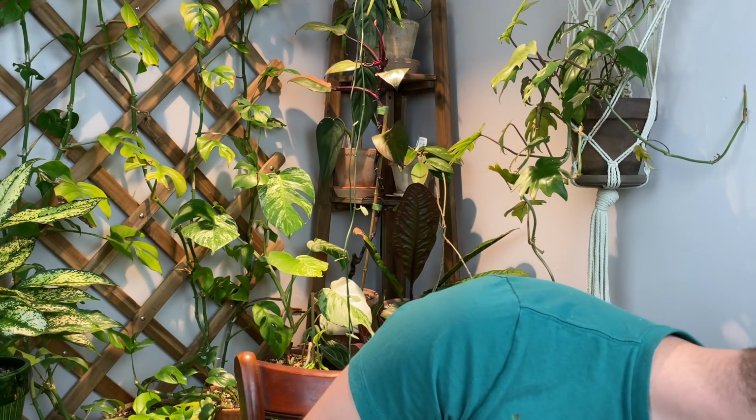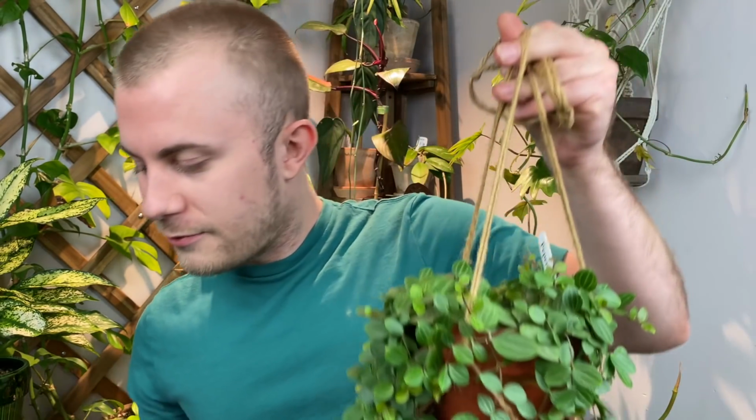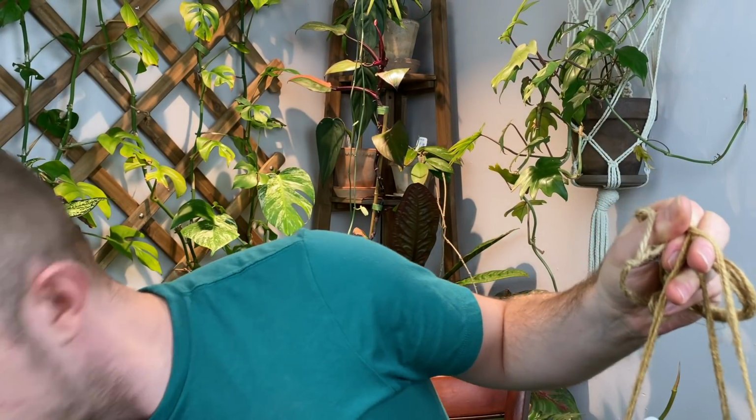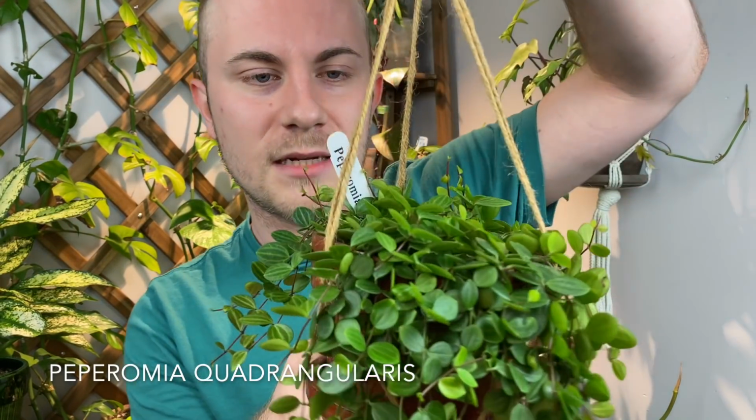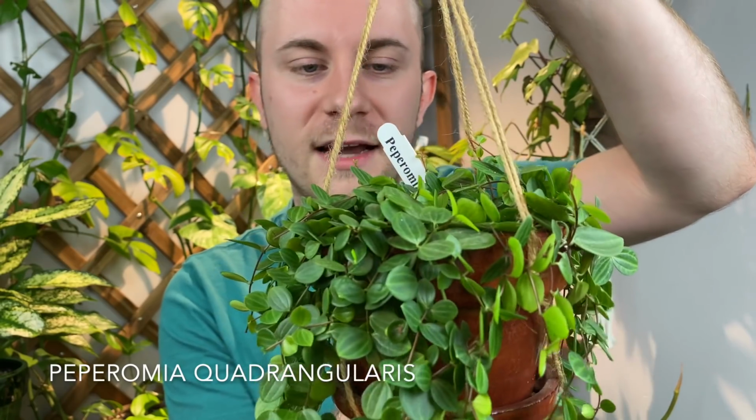But this is an incredible example right here of a common Peperomia, but I want to share with you guys one that's a little bit less common, still not ridiculously hard to get your hands on. Sorry, it's in a hanging basket. I have to really gingerly pull it up here. This is Peperomia quadrangularis. Sometimes they call this Peperomia angulata, and I love this Peperomia.